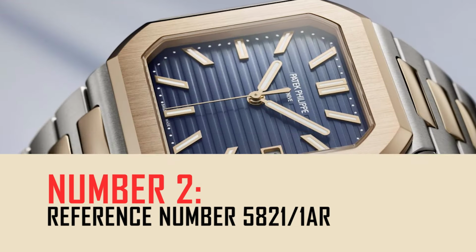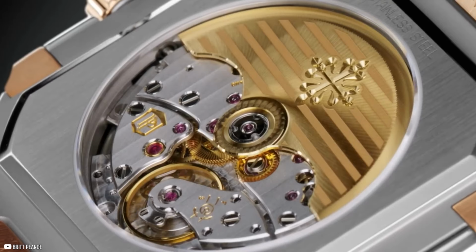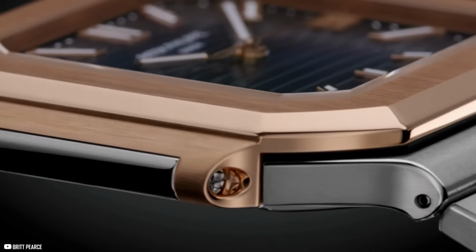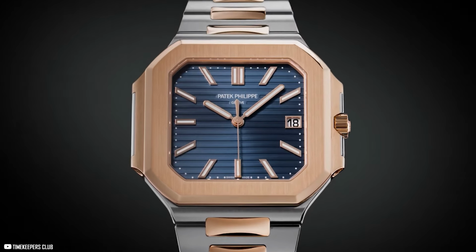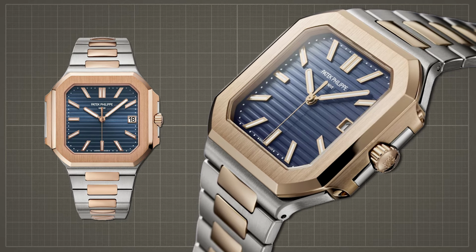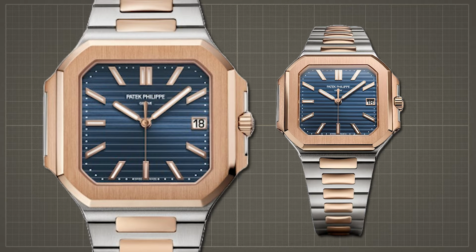Now, number 2, reference number 58211AR. Now, if you're feeling a bit extra, the two-tone version might be more your speed. Patek Philippe doesn't do ordinary, and this watch is no exception. It is an ideal blend of luxurious rose gold and sturdy stainless steel, making it both striking and versatile.